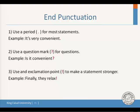We use a question mark for questions. Example: is it convenient? Is it good? Is it nice? Is it cheap? Does Ahmed live in Dammam? All these are questions. And last, we have the exclamation point, which we use to make a statement stronger, like, finally they relax!